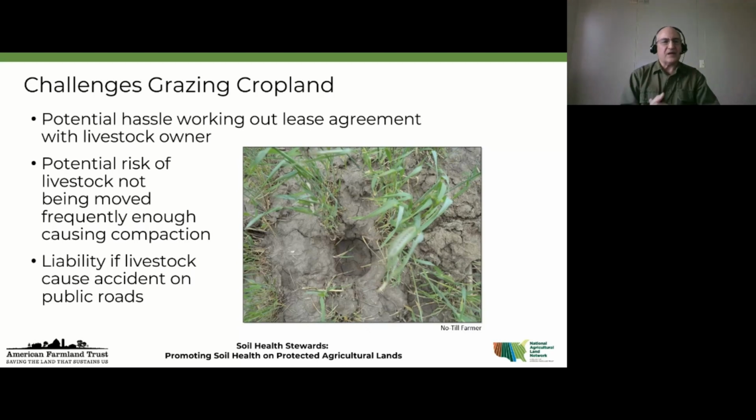Also, liability if livestock cause accident on public roads. And usually when I give this presentation, it's in a specific area or state, and so I'll look up the laws related to loose livestock and legal fences and all that. But since this is across the country, I'll just mention that almost in every state I've looked at, as far as their laws relate to this, is that the livestock owner or the landowner has to be shown to be negligent for this to be a big problem. And so as long as they're attempting to fence their livestock in and manage their livestock, usually this is not a big issue either.